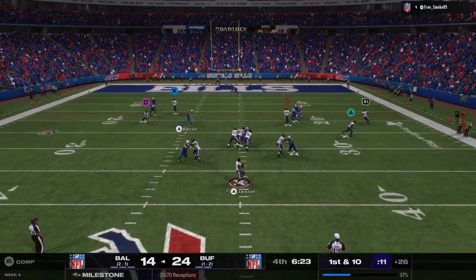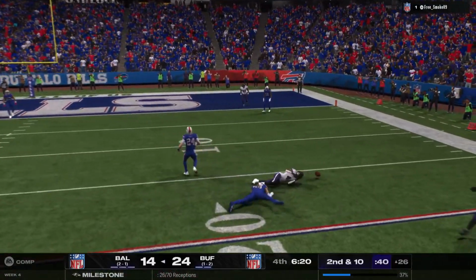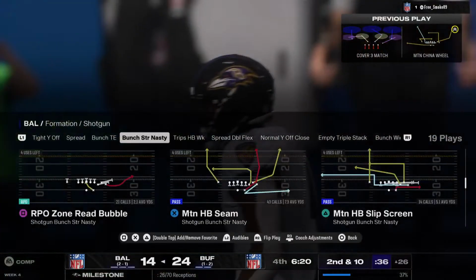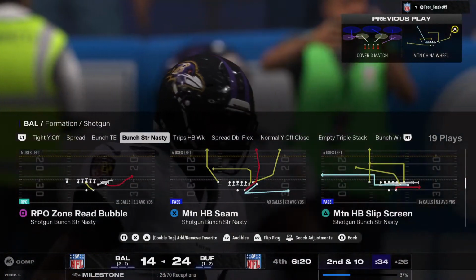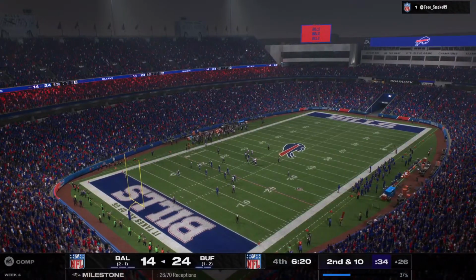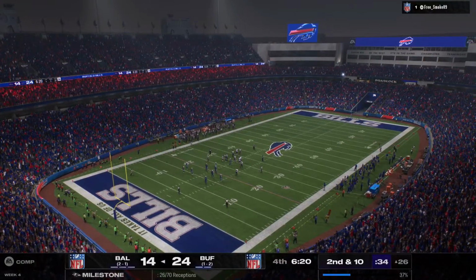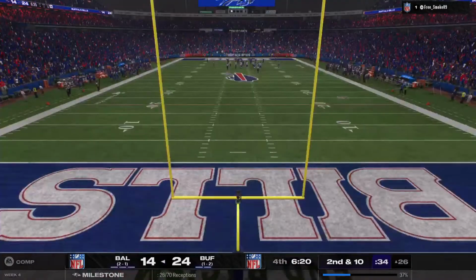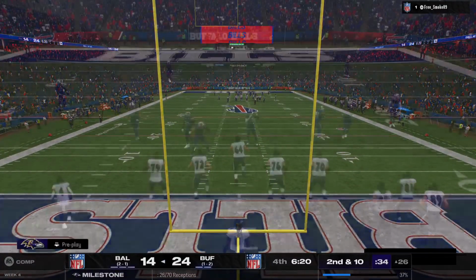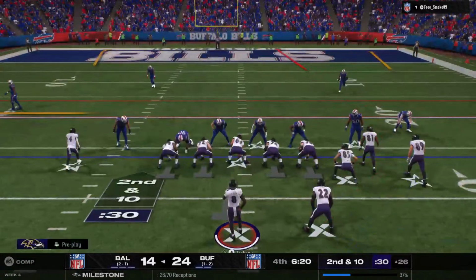Jackson now. And that is incomplete. Oh, the coverage a little too good there, and it's 2nd down. Even without a ton of pressure in his face, it just shows how difficult it is to pick apart his own defense. Those guys are sitting back, and they're not playing receivers as much as they're playing the eyes of the quarterback and when he delivers the ball. After the incomplete pass, here now is 2nd and 10.